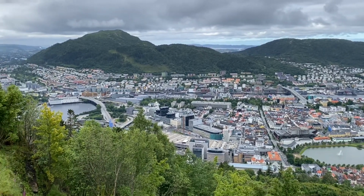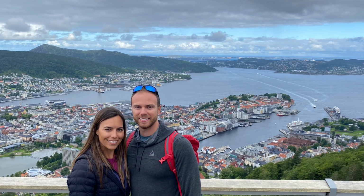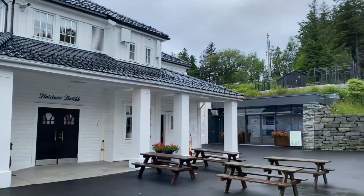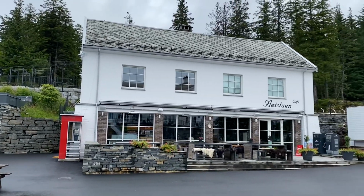They have a restaurant, a cafe, a gift shop at the top. All these things get pretty busy around lunchtime, 2 o'clock, but it is totally worth it.